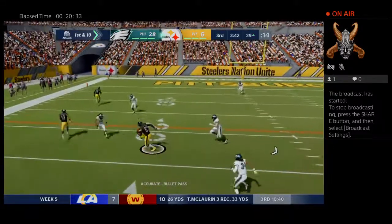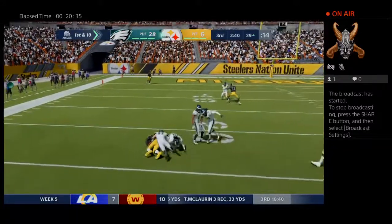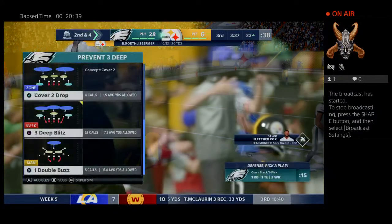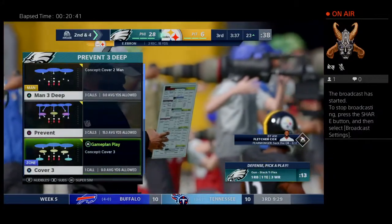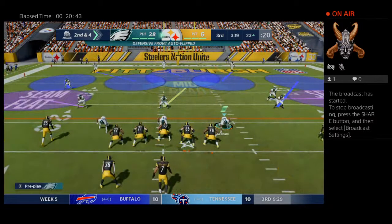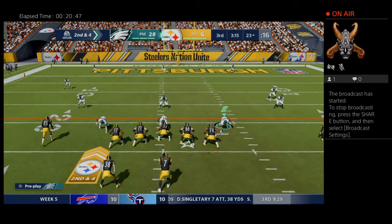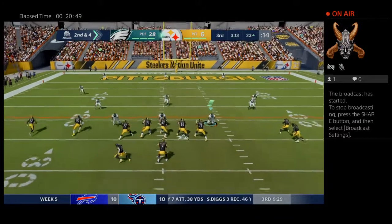On 1st and 10, it's Roethlisberger. Ebron caught left side. A gain of 6 there on first. Ebron. Nice rhythm throw there on first down. He located his tight end, made it a nice easy pitch and catch. Hoping he can break a tackle or two. Wasn't able to do that there, but still good yardage.